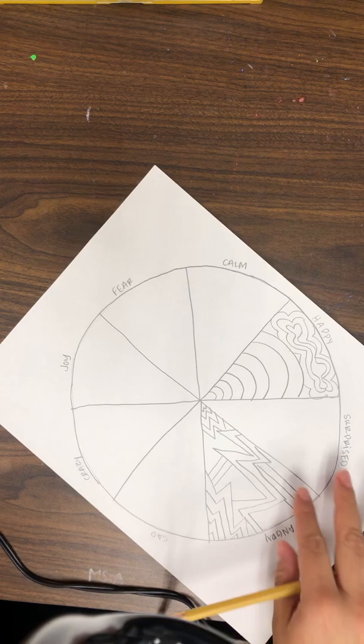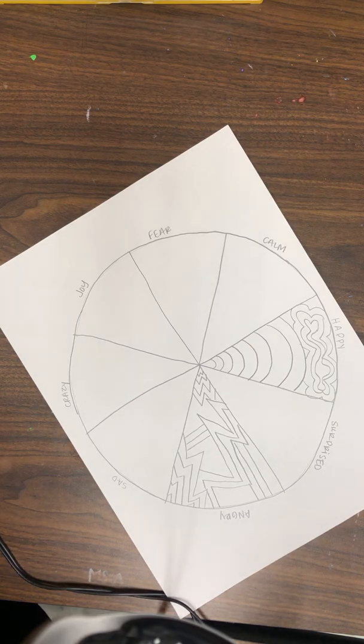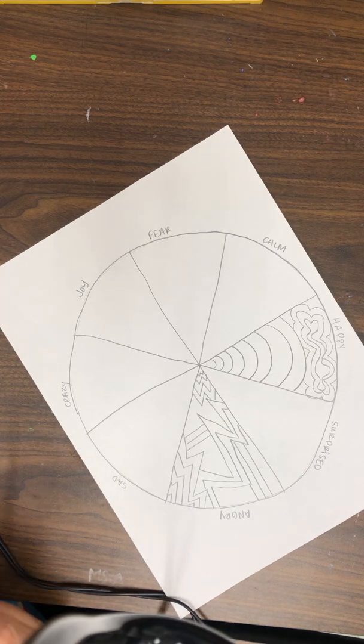Let's do calm. When I think of something calming, I kind of think of the river or the ocean. I think of water. I think of how that kind of calms people down. Think about if you've ever been to a nail salon or to get a massage, you hear this music that's very calming. Okay, think about it this way.